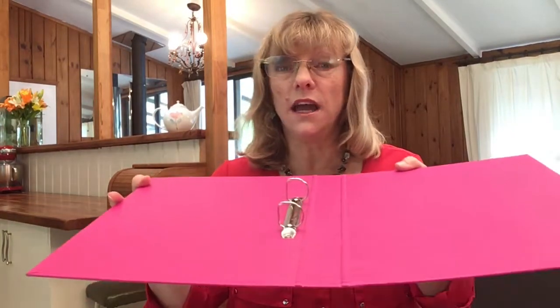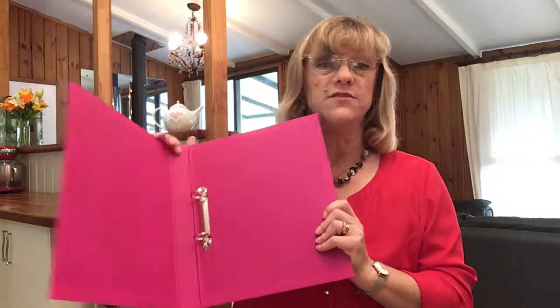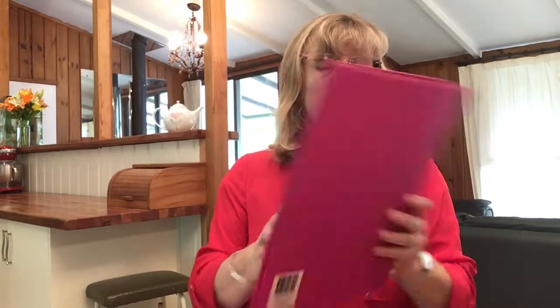So you don't need to rush out and buy anything new. I have got an old ring binder here. I don't know what you call these in different countries, but in New Zealand we call these ring binders. This was something that had papers in that I didn't need to keep anymore, so I'm going to use that for this video. Don't stress if you haven't got that.